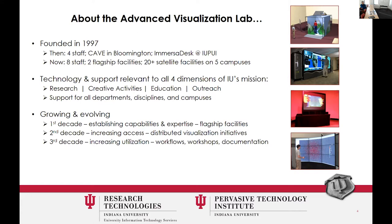Our first decade was all about the flagship facilities, and then we've gone into distributed visualization type projects. An example would be this IQ wall. This is built by Chris Eller. He's sort of the local IU integrator for this, working with many different vendors. And there's almost 20 of these around different campuses across IU. I think he's up to 19 now. Tomorrow he's putting one more in at IUPUI. That's exciting. And now we're starting to really look at increasing utilization.